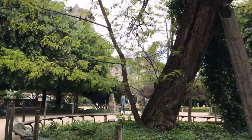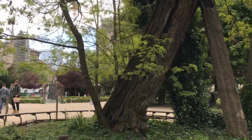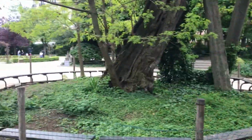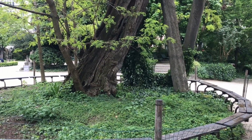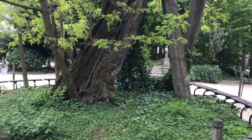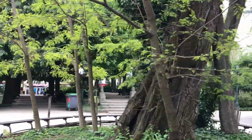And what I'm filming now is simply the oldest tree of Paris. This tree was planted here by a guy called Mr. Robin, four centuries ago, 1603, 1604, according to different sources. So not only does it make it the oldest tree of Paris, but that makes it as well the oldest living organism, very simply.